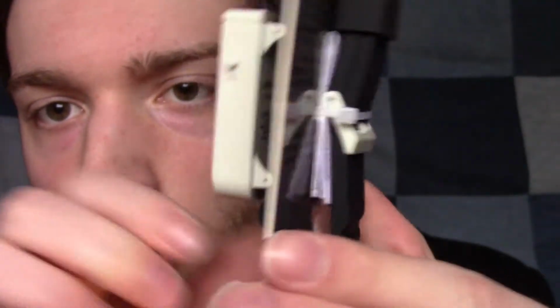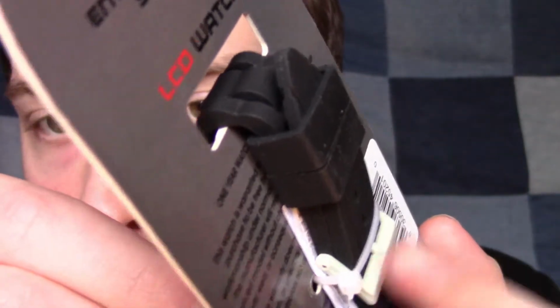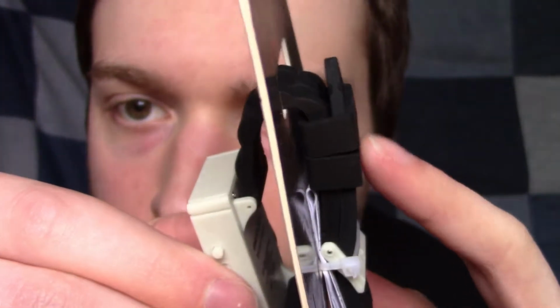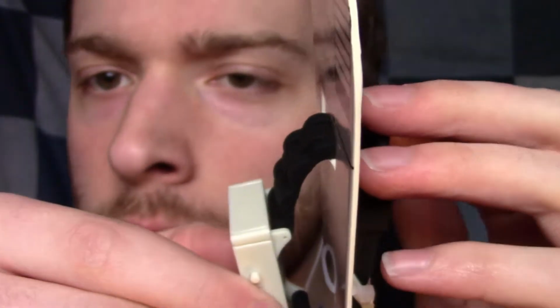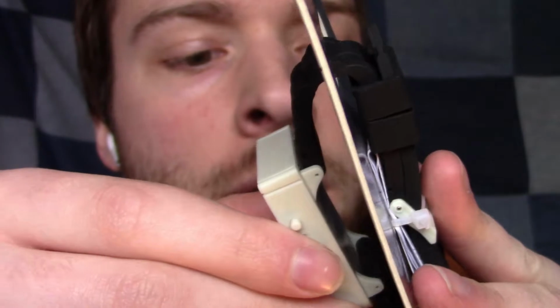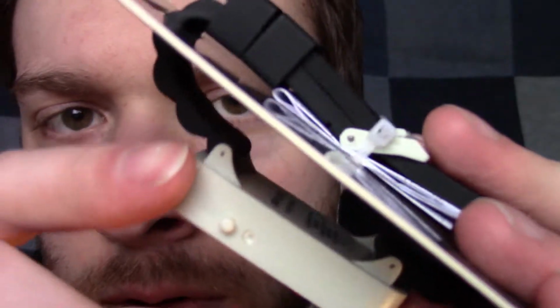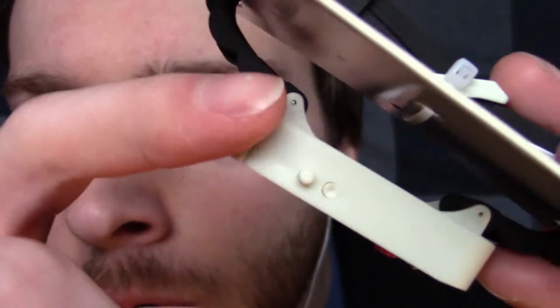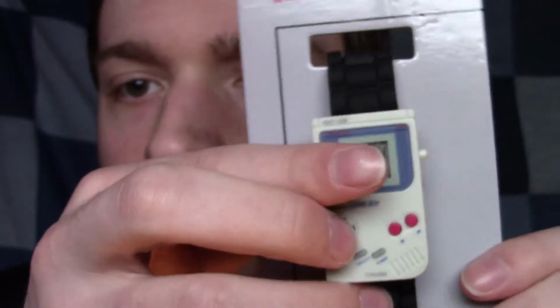So you can see that the leather, or not the leather, I keep calling it leather, the rubber on this seems to be very thick. Actually the same material almost as the Batman watch. However, I'm not so sure about those little pins that hold it. I'm not sure how long that's going to hold the watch and take care of it.